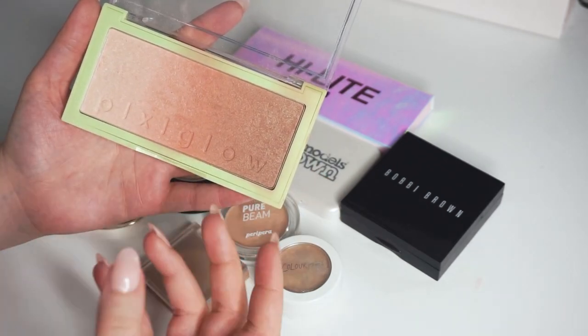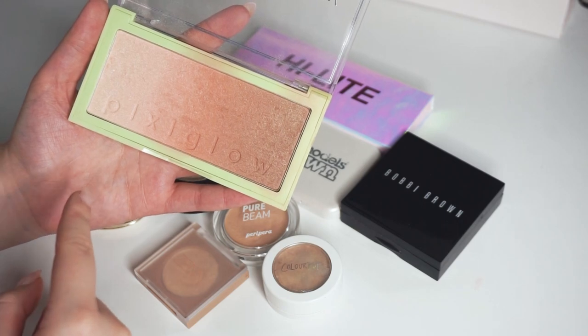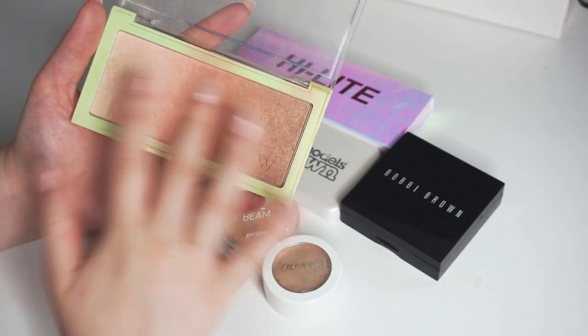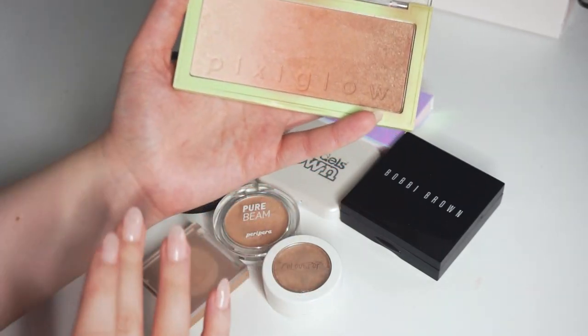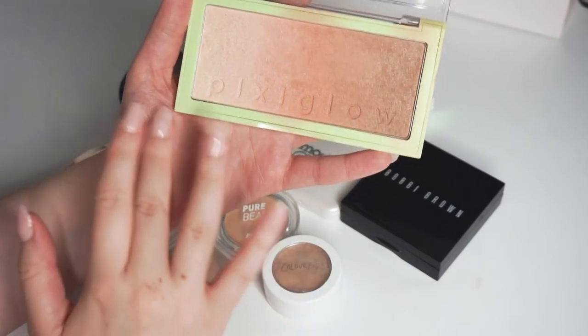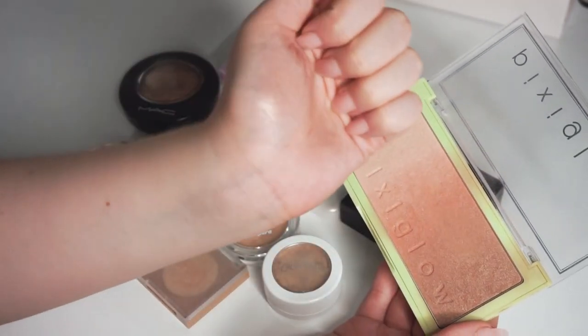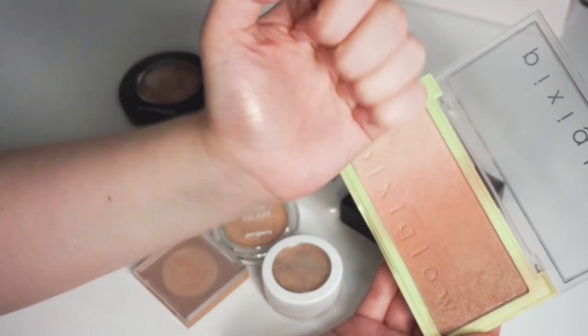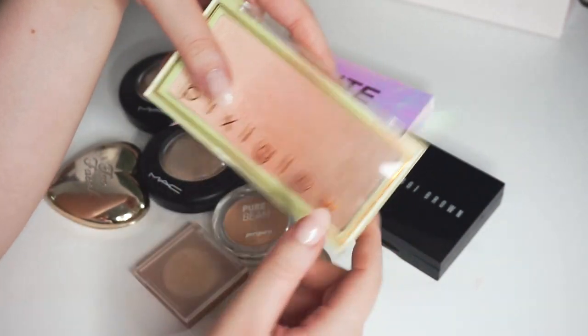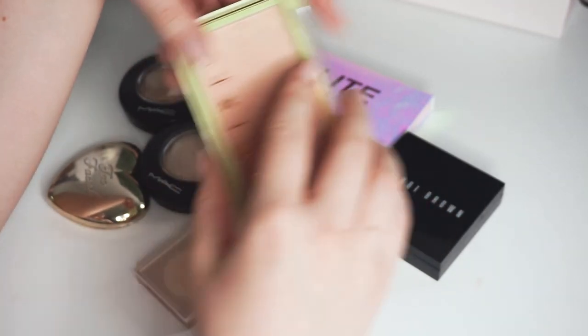The glow in this is kind of in between the Hourglass Glow and the Cute Press Glow. It's just so pretty and natural, and a nice glowy product. Ugh, it's so pretty. So I'm not going to neglect this anymore, and this is gonna stay. So I'm gonna pop that over to the side, but just know that this is staying.